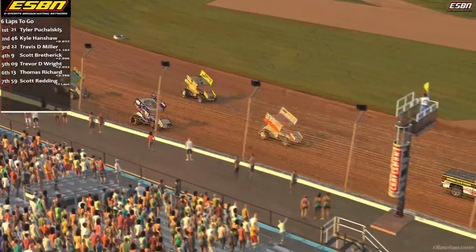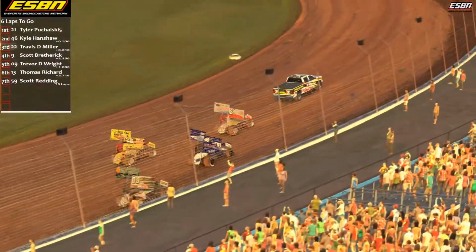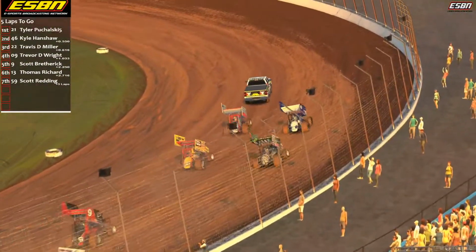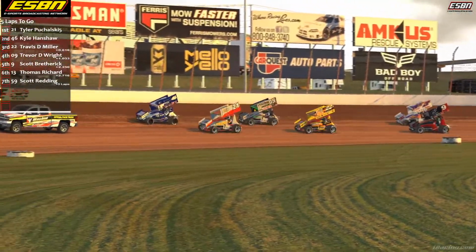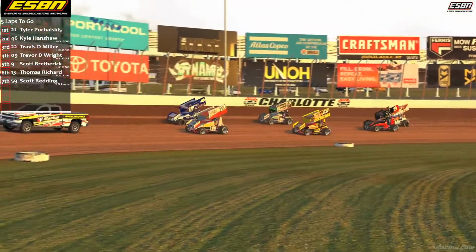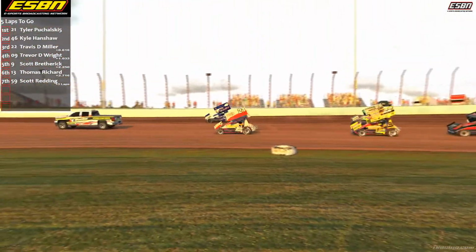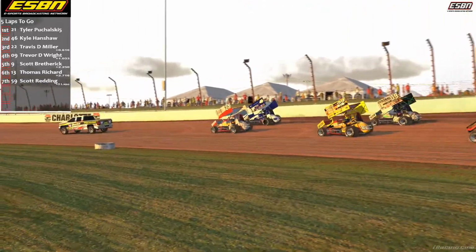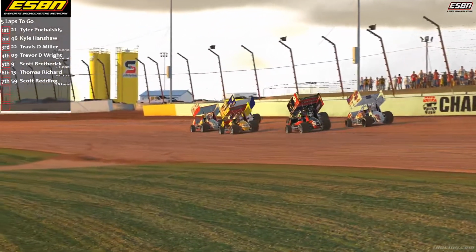Speaking of which, I've never been to a late model race. I've been to the World of Outlaws. I'm actually going to go to Volunteer Speedway and Tony Stewart, and I'm going to be running there in a couple weeks with the All-Star Circuit of Champions? Yes, yeah, that one. So that tour is a good time.